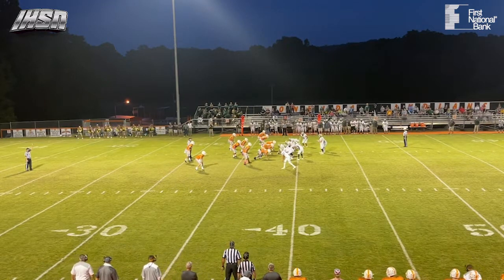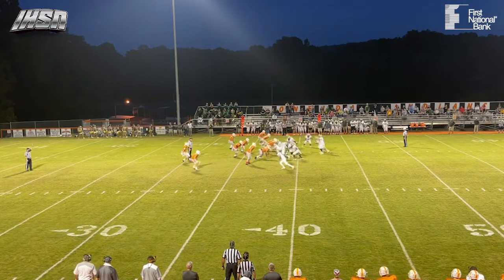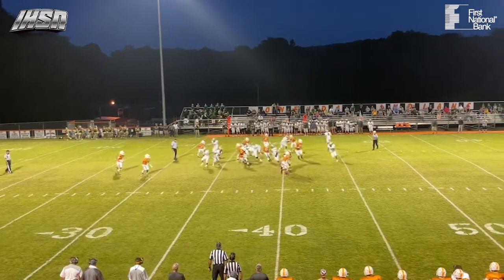From the shotgun now, this is going to be Zadrian Fickey with Hannibal to his right. He hands it off.